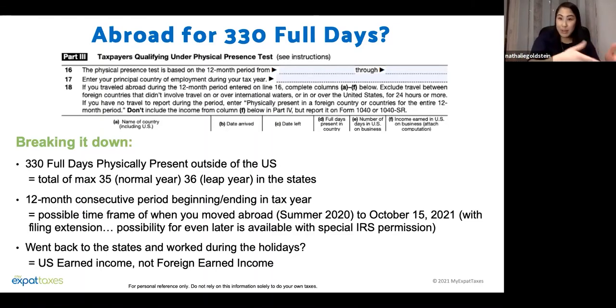But the 12-month period can change. So it's not January to December, because obviously you would all not pass that, as we just went over. But you can choose from the date that you moved abroad. So if you moved abroad, say August 2020, you can use August 2020 to August 2021, right? So you can change this 12-month period based on when you actually moved abroad.